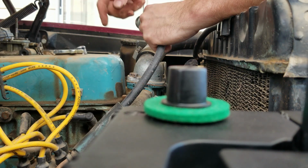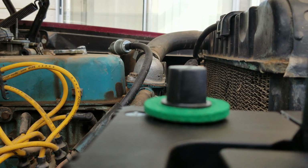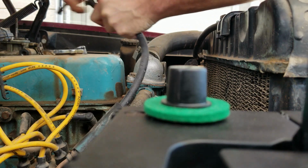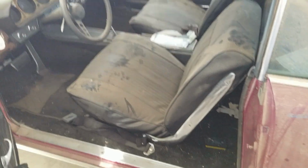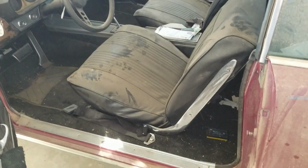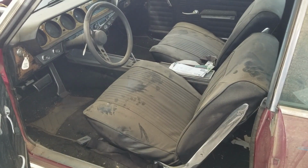Not to say that I really like it being up here on top, but you know. Gross. Well, I gotta do something about this. I wouldn't even think about sitting in that seat because it is thick. Well, let me get it cleaned up and at least make it sittable.